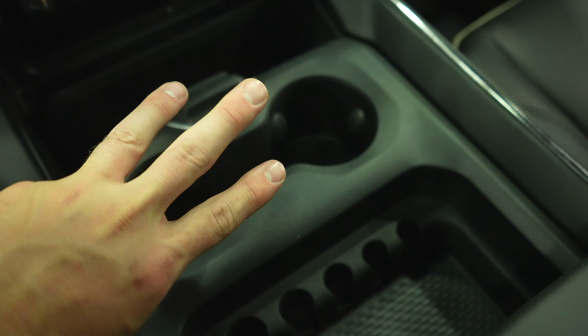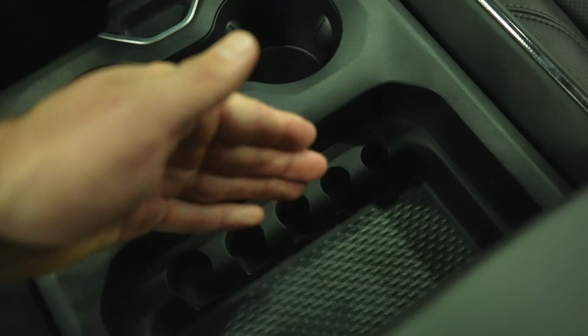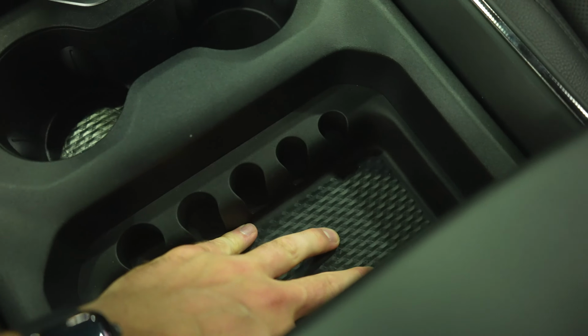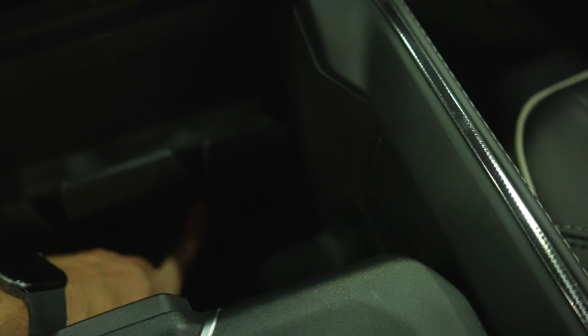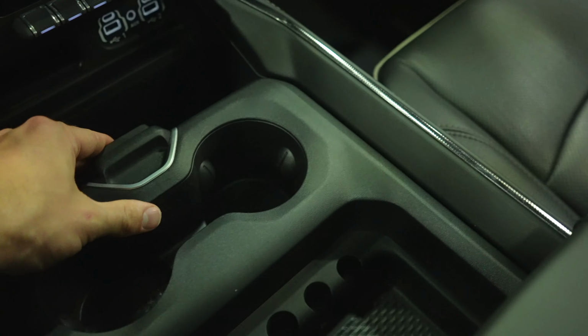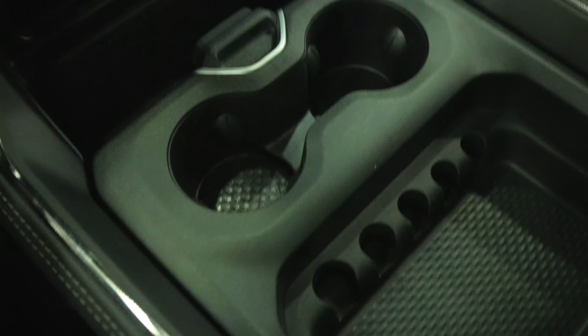It is 3-position configurable. This is the first one where we have access to both cup holders, as well as the change tray and then the storage compartment right here. Second one gives us only access to the cup holders, as well as the 115 volt 400 watt power outlet down there. And then the third and final one only gives us access to the deep storage compartment, which I heard fits a 12-pack like a glove.